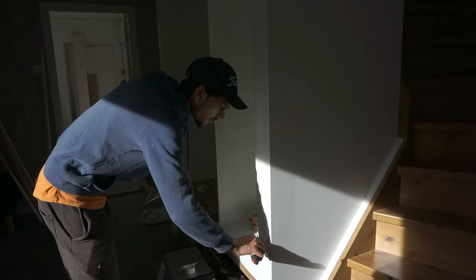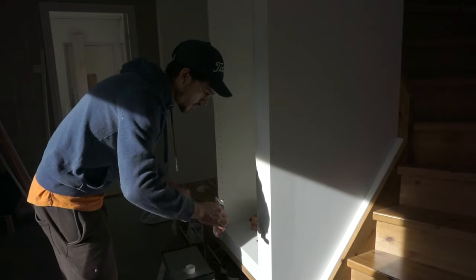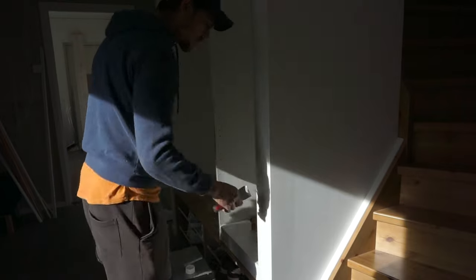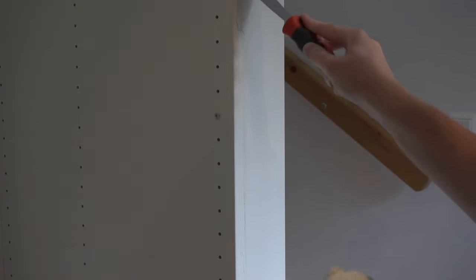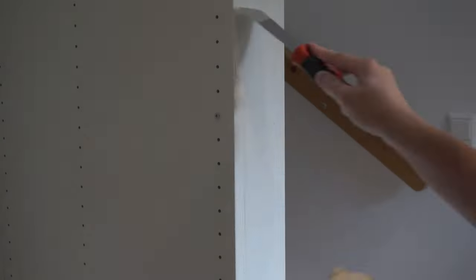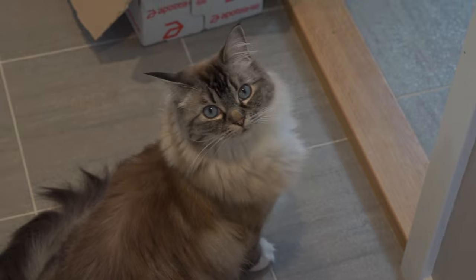To make the wardrobe look built in, we took our time to caulk and putty all cracks and spaces that we could see. We wanted it to be completely seamless, like it had always been there. After everything had dried, I sanded it down and prepared it for paint. And as promised, here is our other cat, Nova.